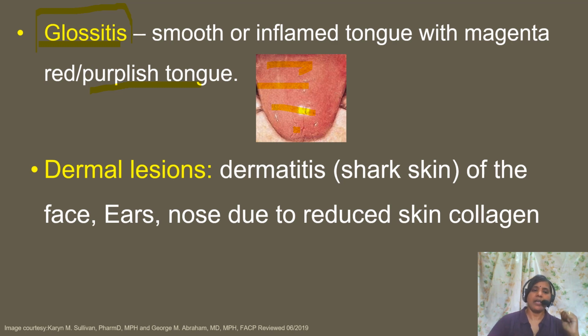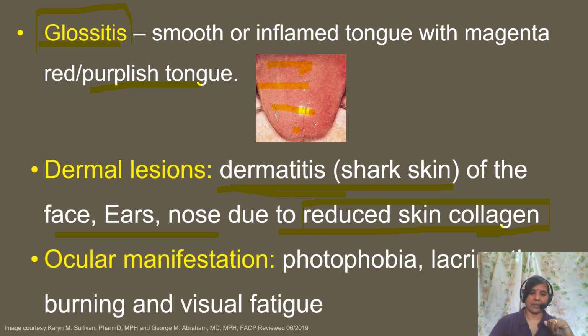Then dermal features are also seen, that is dermatitis or dermal lesions. Dermatitis of the face, ears, and nose can be observed. This is due to reduced skin collagen. Collagen, you know, is a skin protein. The reduced skin protein in the absence of the vitamin leads to dermatitis, which is also referred to as shark skin, because skin eruptions are observed. Hence it is called shark skin.